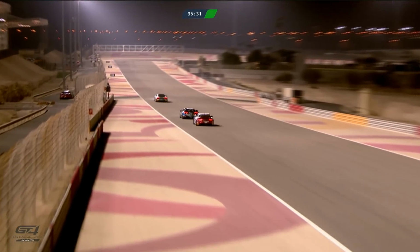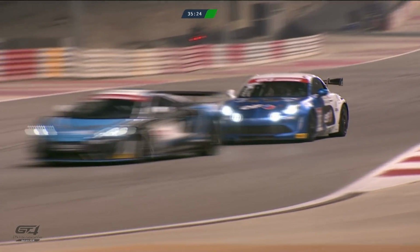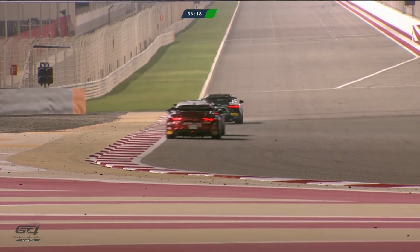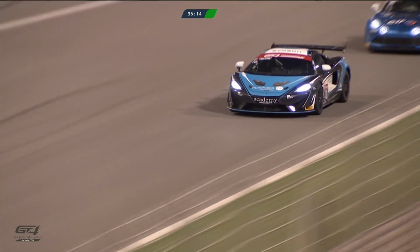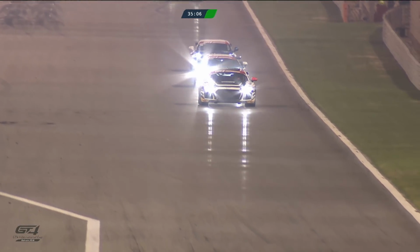And that is because Matt Nicol-Jones is having to defend second place from Pierre-Alexandre Jean. So the gap widening 1 to 2. It has come down 2 to 3 as they drop into turn 14 up at the end of lap number 10. Alpine has just got to be patient, sit behind the McLaren, get under the McLaren's rear wing, use the aero drag, the benefit of that sort of hole that the McLaren's punching in the air, to stay as close as he can. But the gap is just opening up too much in this part of the racetrack.